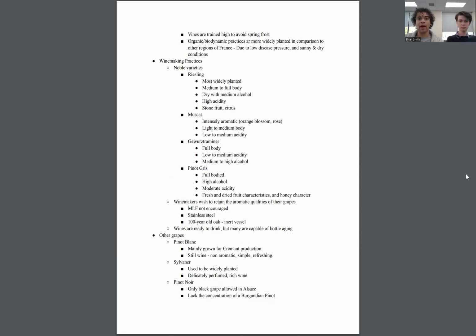Organic and biodynamic practices are in the region of Alsace as a whole, not necessarily just to the plains and the foothills, a little bit more common than other wine regions like Bordeaux and Burgundy and the Loire, perhaps. So we're going to see a little bit more biodynamic and organic agriculture because of these natural factors, given that it's a little bit drier, given that the Vosges Mountains give it a little bit of protection. There's lower disease pressure from things like powdery mildew and phylloxera, and it's nice and sunny and dry so that grapes are able to thrive a little bit more.